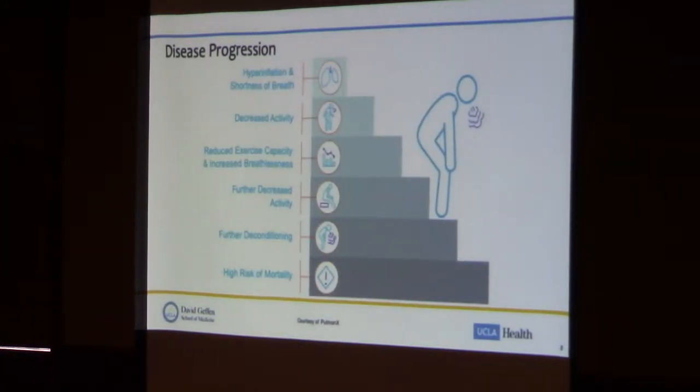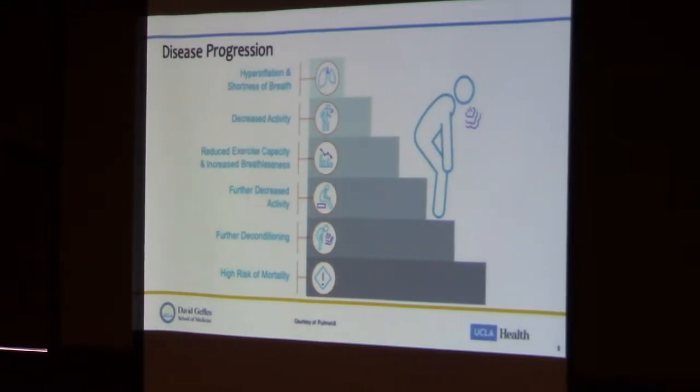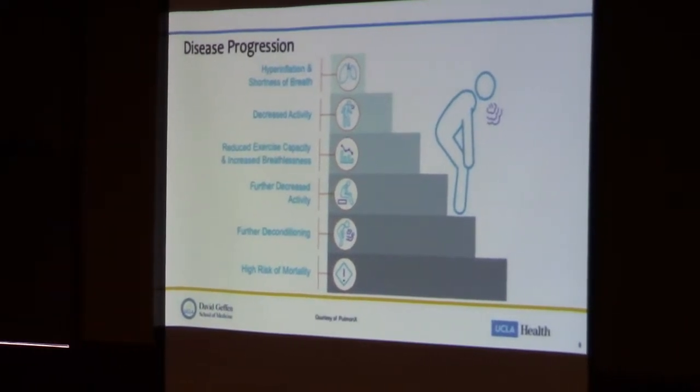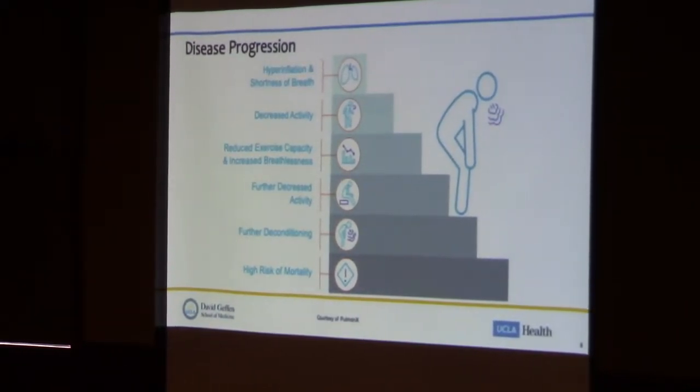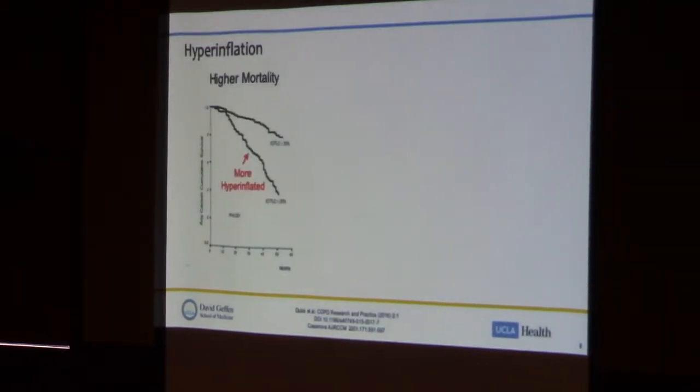Ultimately, that hyperinflation causes shortness of breath. When you're short of breath, you decrease your activity. Then you reduce your overall exercise capacity. You can feel even more short of breath because then you're deconditioned and not exercising. And it's this vicious cycle that ends up happening with patients with emphysema. At the end of it all, there's a higher risk of death with emphysema, along with deconditioning and everything that leads up to it. So there are a lot of impacts to this, mainly quality of life, which again is what I think is one of the most important impacts.